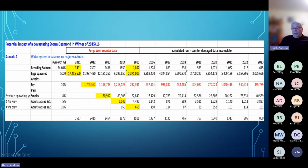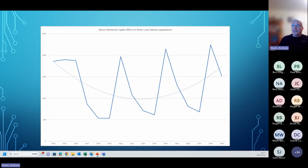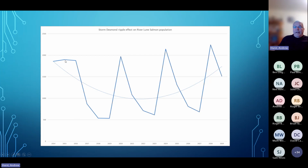So if you plot that on a chart, what you see happening after a flooding event is this. Here we have in 2015 a normal egg deposition, a normal adult run. In 2016 we have the big flooding event, and what happens is that washes out the eggs, washes out the fry, washes out the parr. But in 2016, we're quite fortunate insofar as we've got one generation at sea. So you get a normal deposition in 2016.